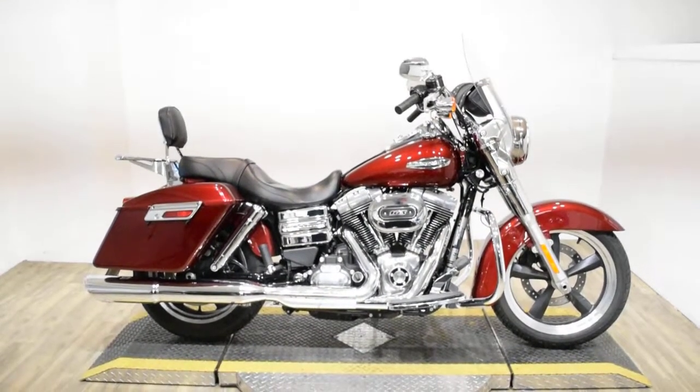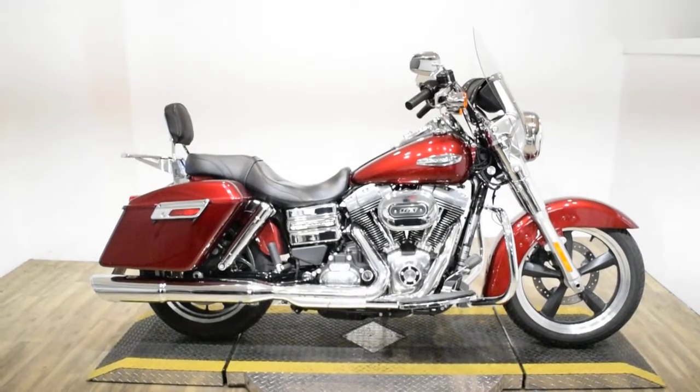Monster Powersports is offering this 2016 Harley-Davidson Dyna Switchback.